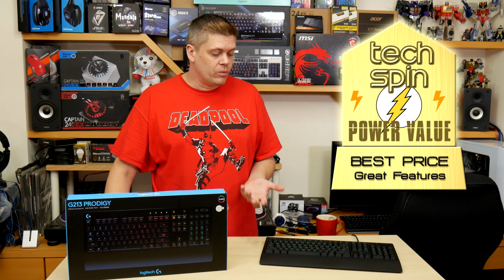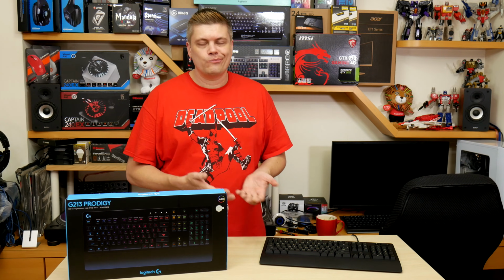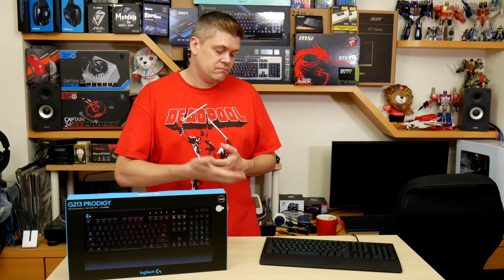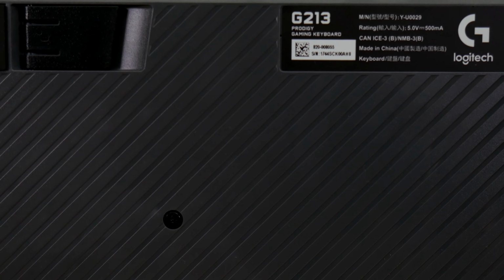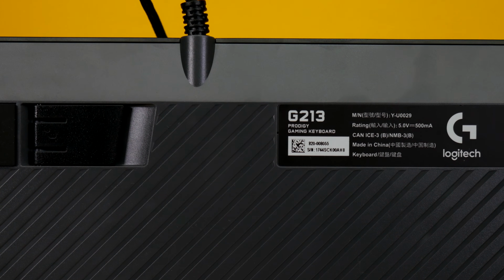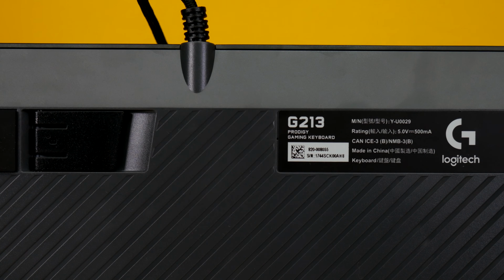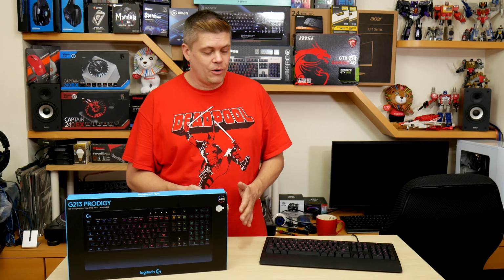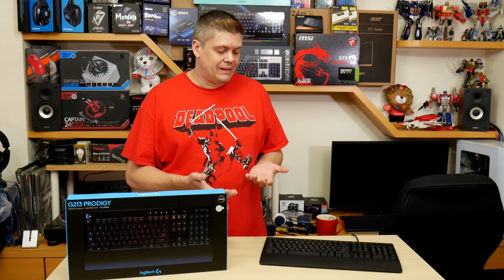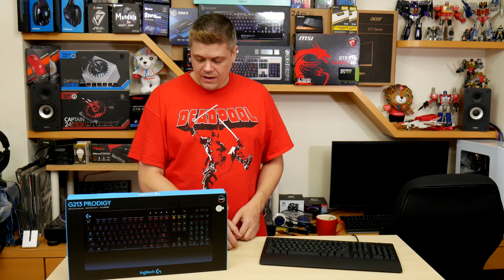The only thing is, if it's RGB, you should have more flash. People want that, so it'll sell your product better. However, subtle might be your thing. If it's mechanical, then you should be paying this price or a little higher. If it's not mechanical, you should be paying lower. So it kind of misses the mark either way you go. However, that's why it's going to get the Power Award for me.